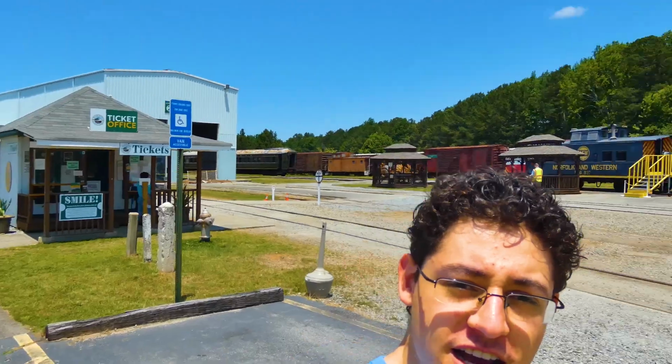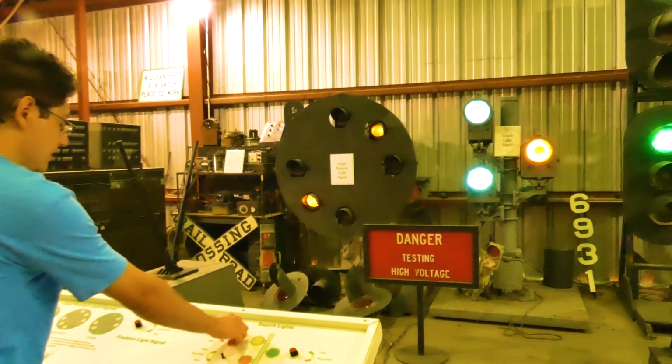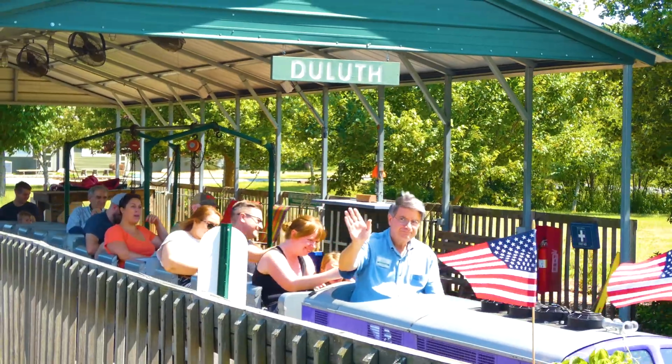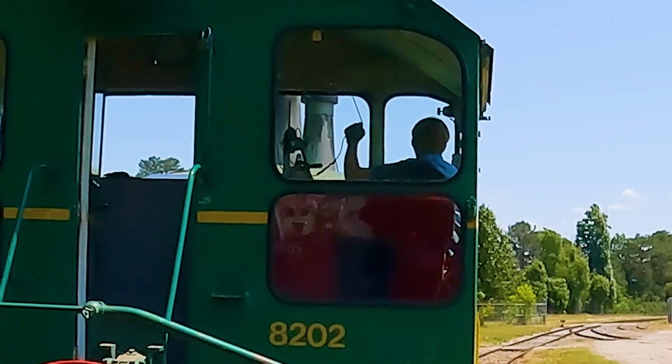And just like that, our time at the Southeastern Railway Museum has come to a close. Step into history by exploring the many exhibits and ride one of the 2 trains. So until next time, see you down the line.